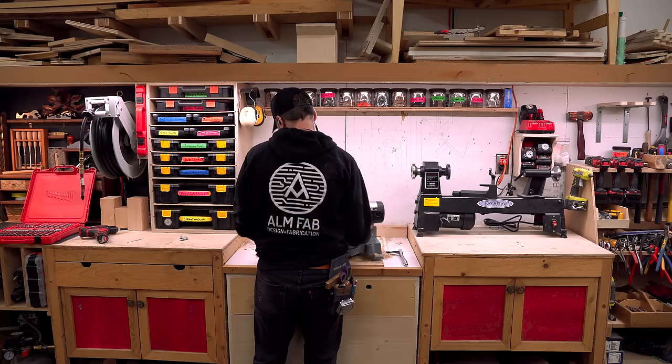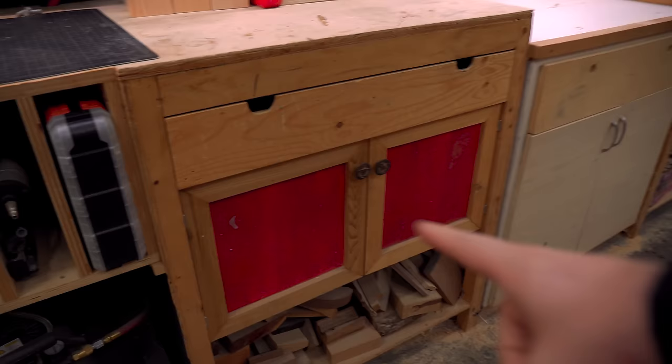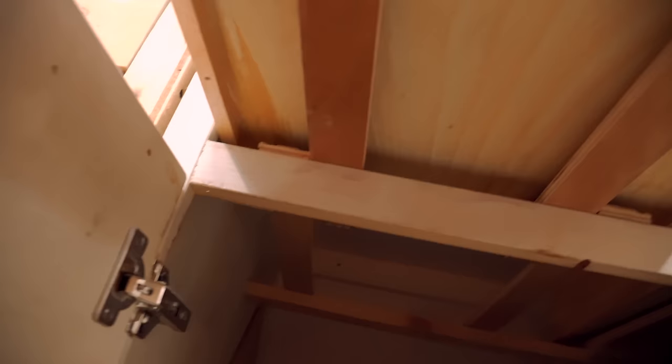So these are the oldest cabinets in my shop. Quick tour of my old construction methods out of all sorts of scrap materials. Little cheap hardware store hinges. The best part is that this is my first drawer. So the first time that I made a drawer, I made it like this. What? Like, I don't even know how I came up with this craziness. What? So that's your drawer stop there.